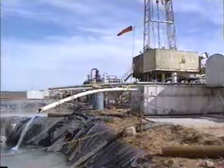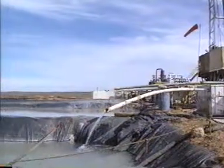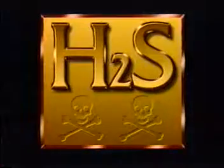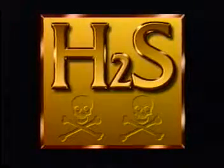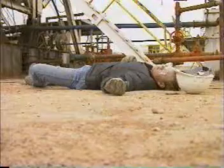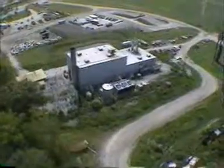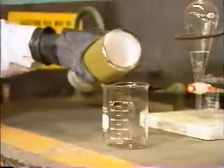Hydrogen sulfide is invisible, explosive, and flammable. Most importantly, it's deadly. In fact, this ferocious chemical, hydrogen sulfide, or H2S, is a leading cause of sudden workplace death. It seems to be everywhere. Oil and gas operations, mining and sewage operations, landfills, laboratories, and even public utilities.